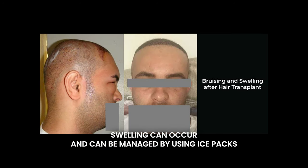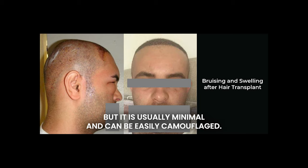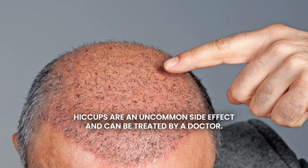Swelling can occur and can be managed by using ice packs and keeping the head elevated. Scarring can occur, but it is usually minimal and can be easily camouflaged. Hiccups are an uncommon side effect and can be treated by a doctor.